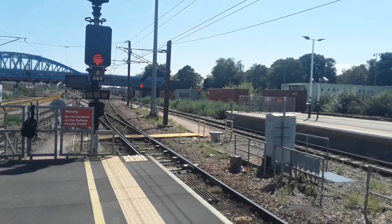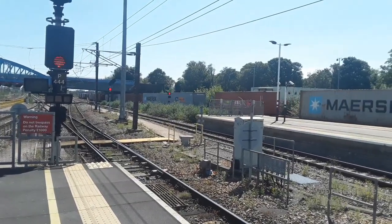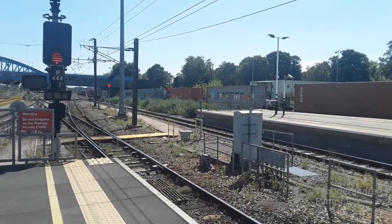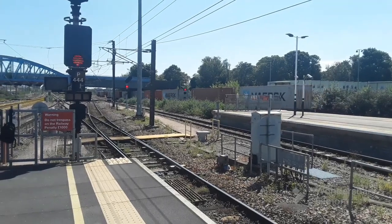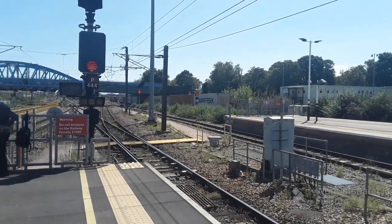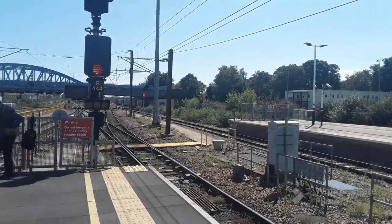Squeaky brake time. Right, he's off. Actually didn't hear him moving. Just had to look around the corner and just seen him quietly gliding away. I think there's a slight smell of weed around here.